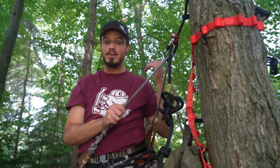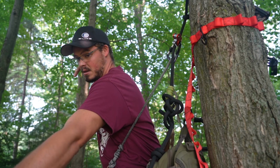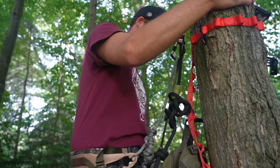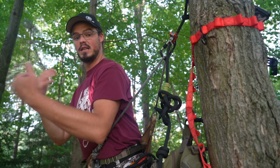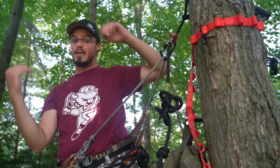I will often put my knee into the tree just like so for a little bit of extra bracing if I need to, or if it's necessary. In this case, because of the size of this tree and just that angle there, it's actually no problem for me to stay away from the tree, lean away, just pivot my hips, come out here and execute that shot.